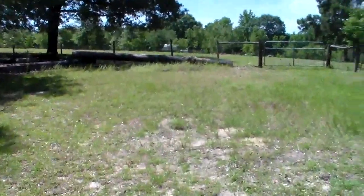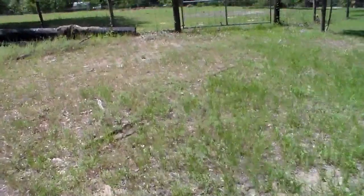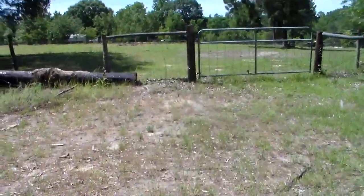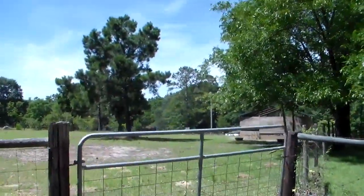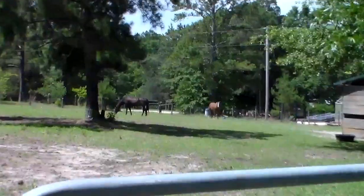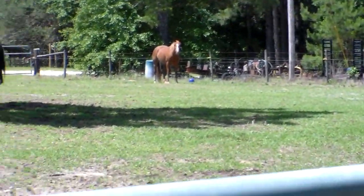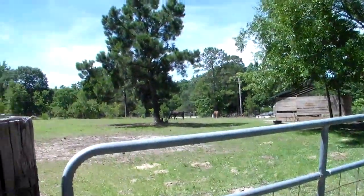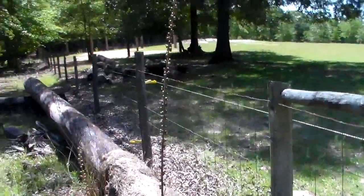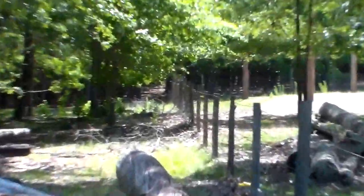So anyway, up here at the end, at the horse pasture, we have our 2 horses. Let's see if we can see them. Cash and Letty. I'm sure Letty, the brown one, will be up here directly to see what's going on because she's nosy. So down this fence line, it goes all the way to the property line.